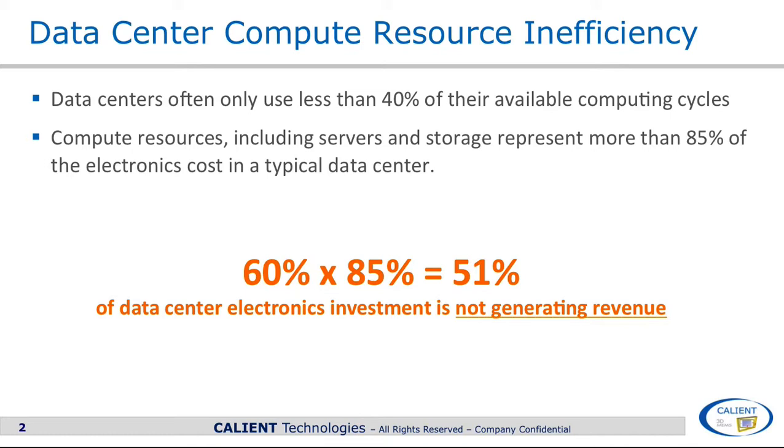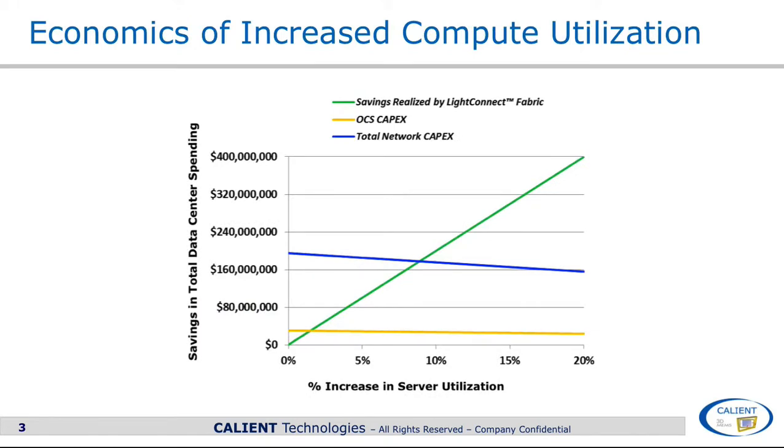In a web-scale data center, this can translate into hundreds of millions of dollars in wasted capex. Even a small increase in compute resource utilization translates into a huge savings in total data center capital expenditure. In our analysis, an improvement of just under 9% is equivalent to saving the entire cost of all the networking equipment. Clearly, improving compute resource operational efficiency has huge economic leverage, representing hundreds of millions of dollars in the case of a web-scale data center.